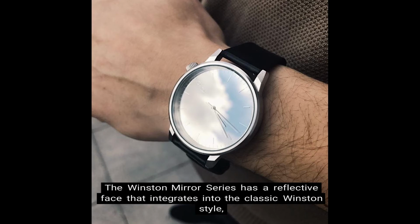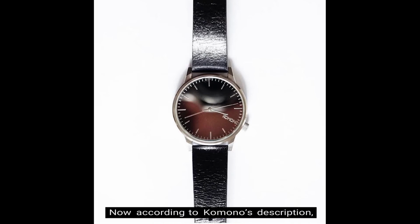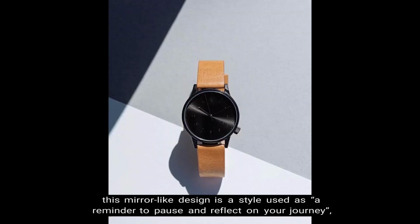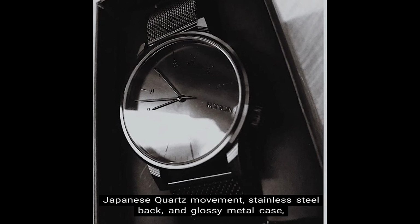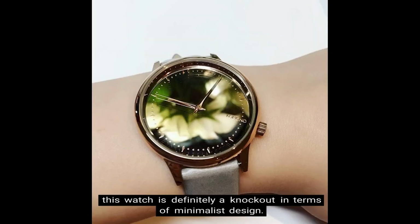Now, the Winston Mirror series has a reflective face that integrates into the classic Winston style, which is pretty cool. Now, according to Komono's description, this mirror-like design is a style used as a reminder to pause and reflect on your journey, which is pretty deep in a meditative sort of way. With Komono placed at the 4 o'clock position of the watch, Japanese quartz movement, stainless steel back, and glossy metal case, this watch is definitely a knockout in terms of minimalist design.